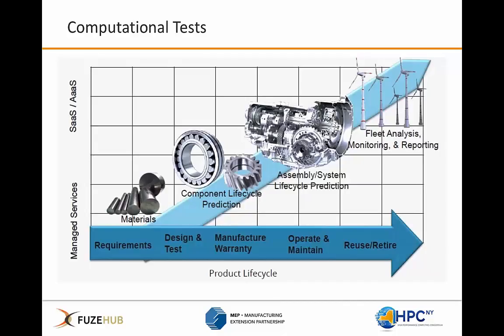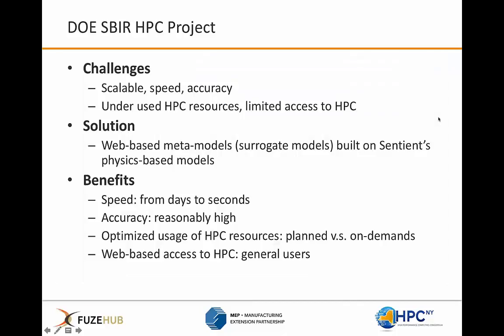Our first commercial market was in wind. We have this plethora of tools, and given that we have high fidelity models that we're creating, it's contingent on having access to these powerful resources.